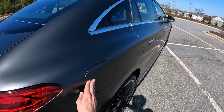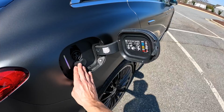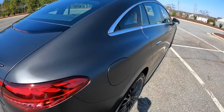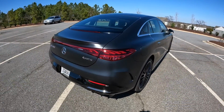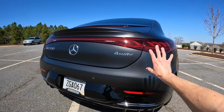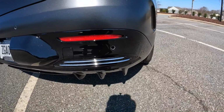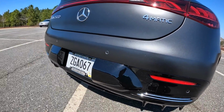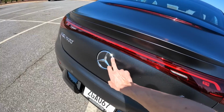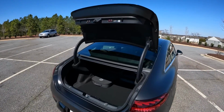In back, we have the charge port as well. You can pop that open, and then you have your standard plugs as you'd expect. For the rear end, one massive LED taillight spans its way across the whole rear. Has a nice look to it, it fits the rear end very well. All of your badging, some gloss black trim, along with a little bit of chrome, and then all of your parking sensors, backup camera underneath the logo, and then you press the top and your power trunk will open up.